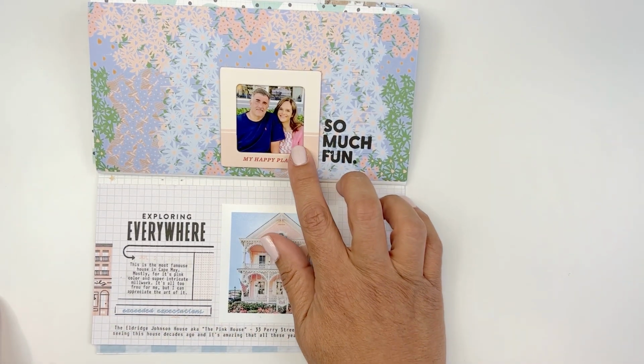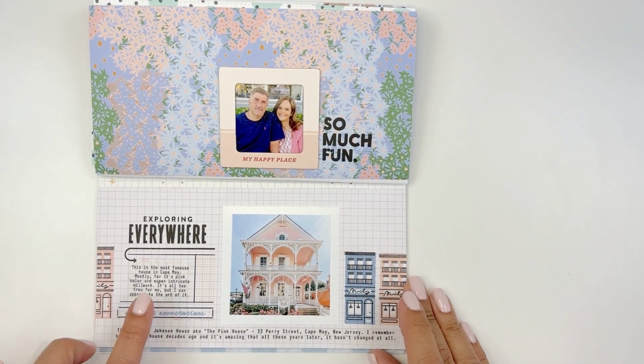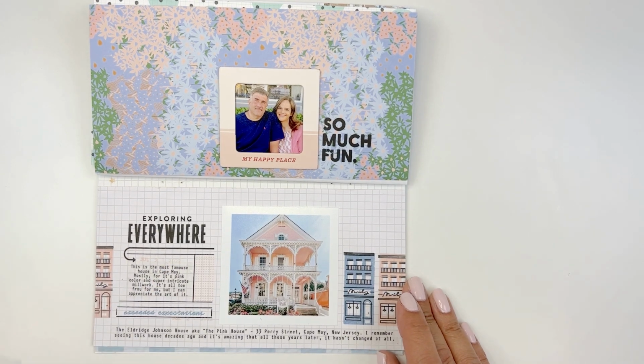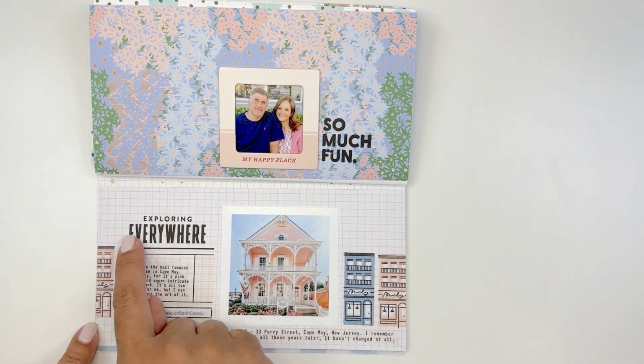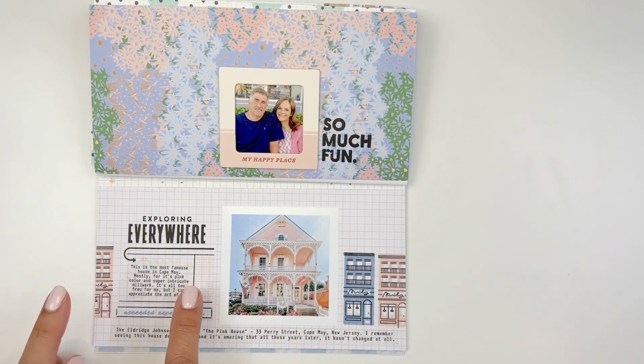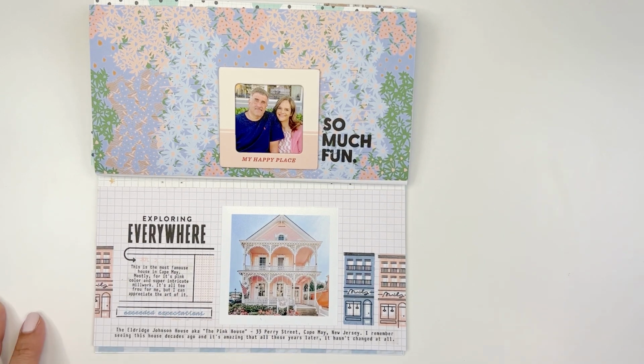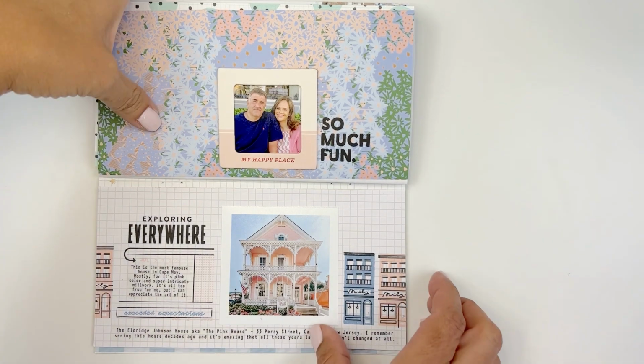So it's a picture of my husband and I when we went down to Cape May. We spent a couple weekends there in 2022. I dated that one too. So this is the stamp, and then I just did the journaling. I do it on clear label sticker paper in a matte finish, and that's how I add all the words.